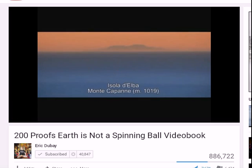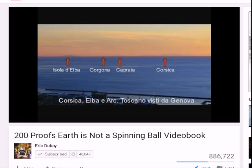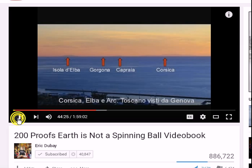77. Also from Genoa, on bright clear days, the island of Elba can be seen an incredible 125 miles away. If Earth were a ball 25,000 miles in circumference, Elba should be forever invisible behind 8,770 feet of curvature.